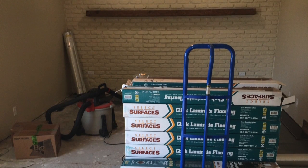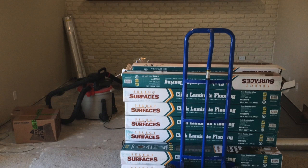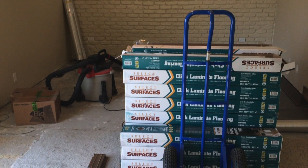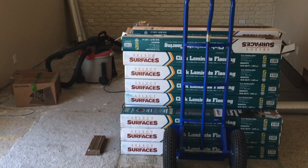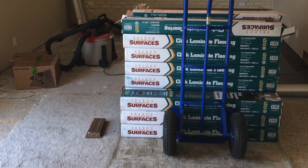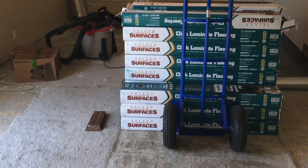Shortly after moving into the house, we bought some laminate flooring from Sam's Club to pretty much redo all of the flooring in the house. We chose this dark, gorgeous color. It is called Brazilian Coffee, and it is by Select Surfaces. I have to say, this laminate for the price seemed to be a killer deal.